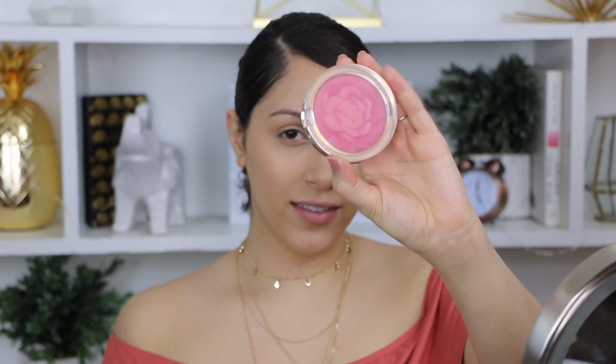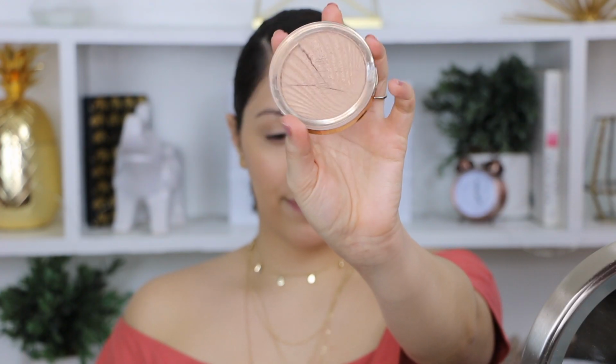To being a little bit extra already, I am going to contour my face just a little bit, and for my cheeks I will be using the blush from Milani in shade Tea Rose, and for my highlight I will be using the Milani Day Glow Strobe Light.